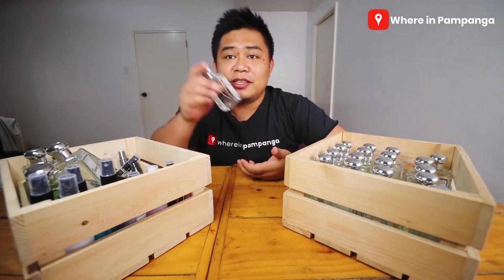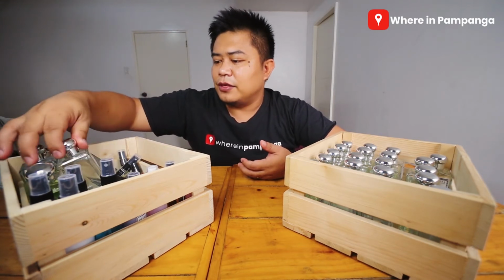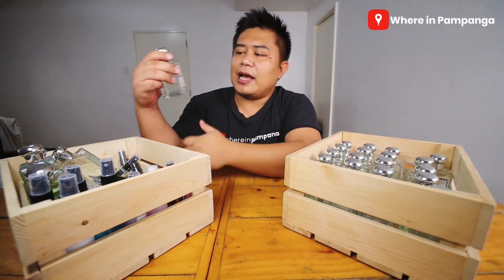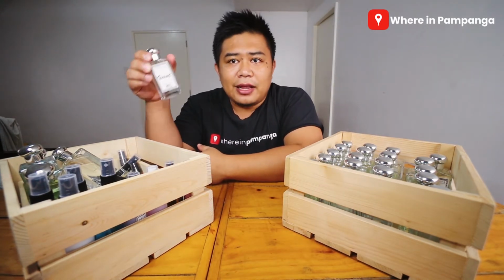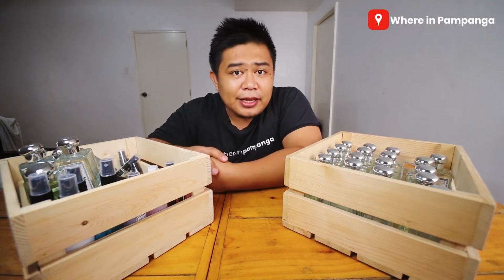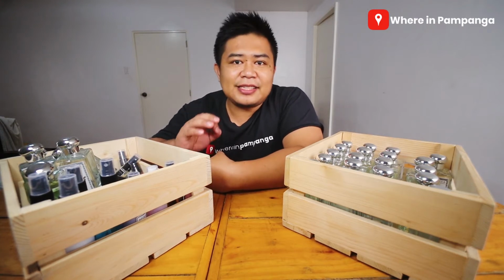Haba ng pangalan, pero this is for a scent for men. We also have this one, like this one, Icarus. Yan. So this one naman has an inspired scent from Calvin Klein Eternity. Sabi nga ng fan page nila, it looks like them, it smells like them, but it costs less than them.